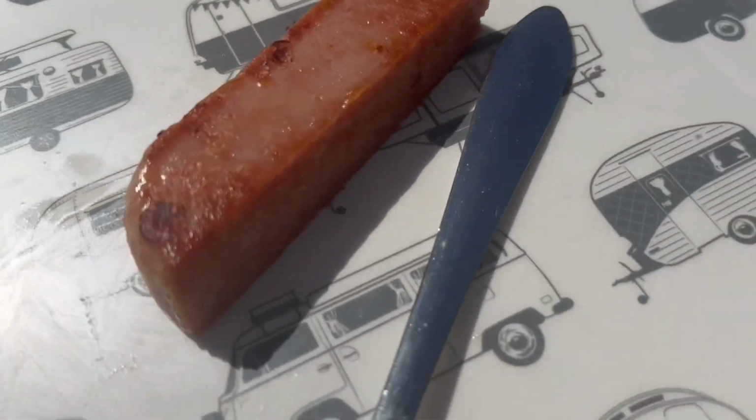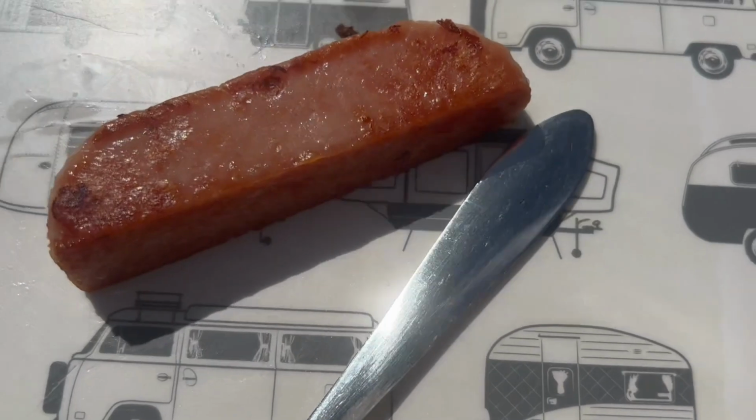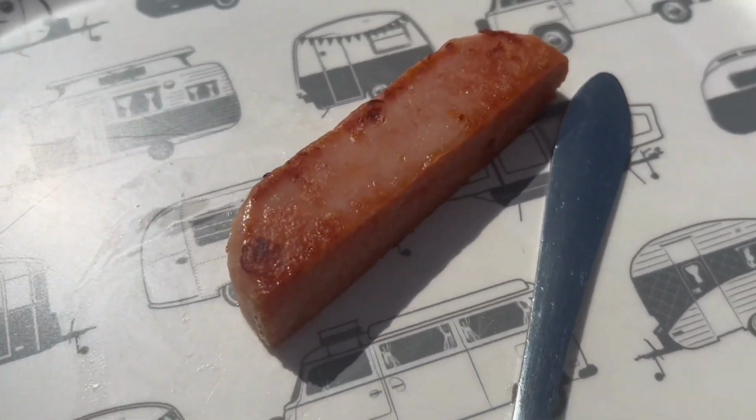Okay, I've fried it off in the pan and cooked it on every single side because that's the way Adam likes it. He wouldn't eat it any other way. So I'll give it a taste first and we'll see what he thinks. Now, Twyla's hanging around like a bad smell. She really wants some of this, but it's a bit too salty for her.